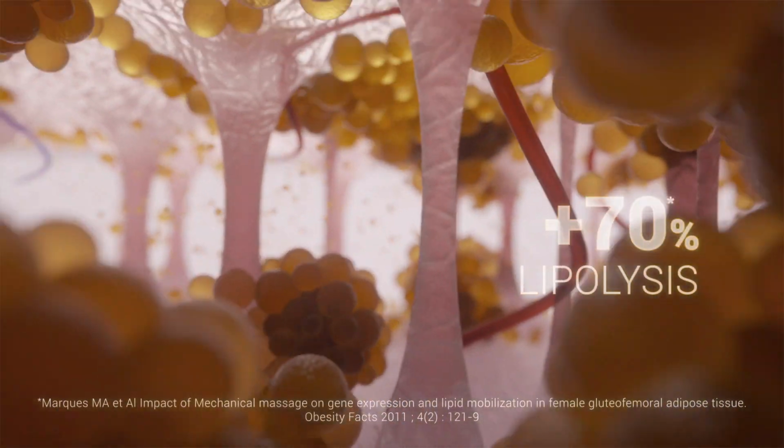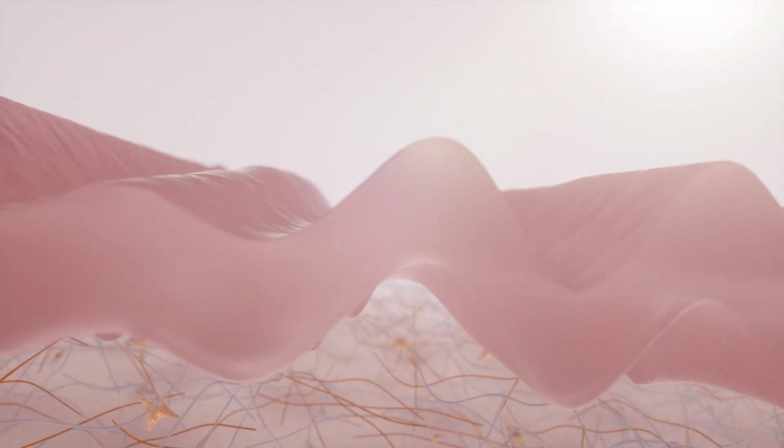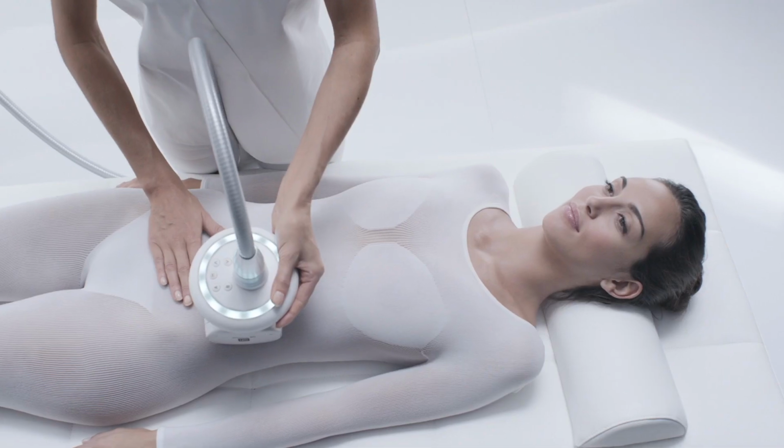Simultaneous triple action in just one treatment. Targeted elimination of localized resistant fat. Endogenous production of hyaluronic acid, elastin, and collagen for a firmer skin. Orange peel aspect is smoothed.